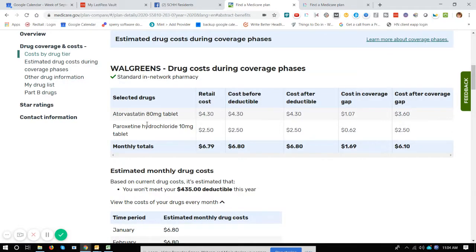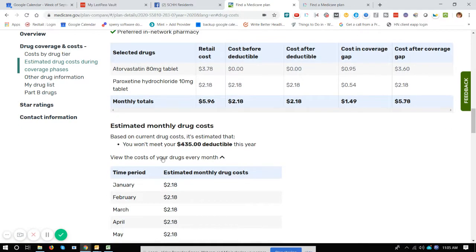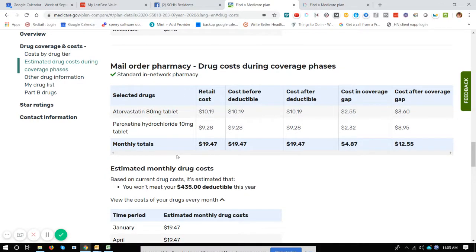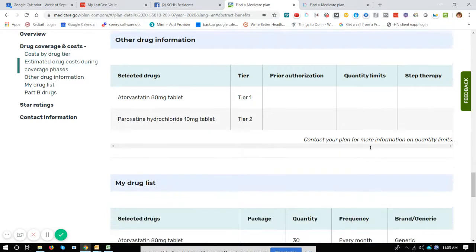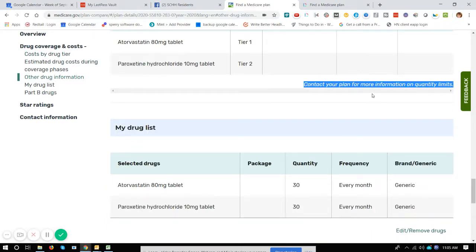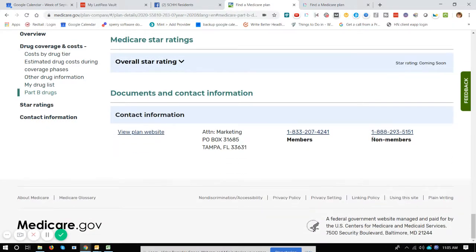We'll want to select what the restrictions are to make sure that we're okay working with the potential restrictions. And in this case, it doesn't look like there's prior authorization, quantity limits, or step therapy. But it says contact your plan. So you would want to make sure that there's no quantity limits or find out what they are. So it gives you a lot of information about it.